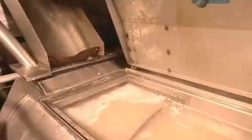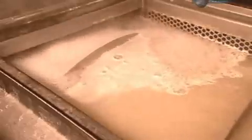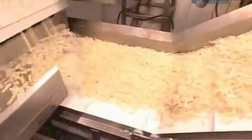As they soak, sugar leaches out of the flesh, so that they'll all turn out the same color once they're cooked. Then, a process known as blanching. The pieces go into hot water, then cold water. This firms up the flesh and makes the potato flavor more pronounced. Then it's into the fryer. The potatoes cook for about 2 minutes in non-hydrogenated vegetable oil.